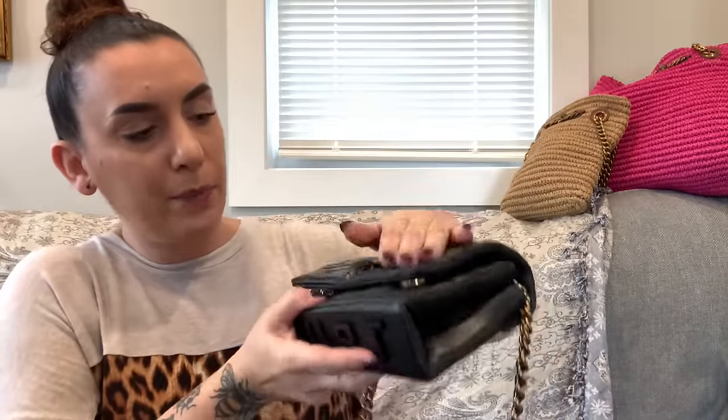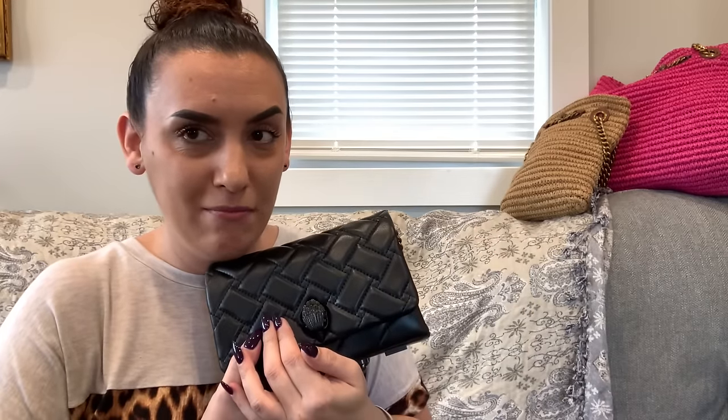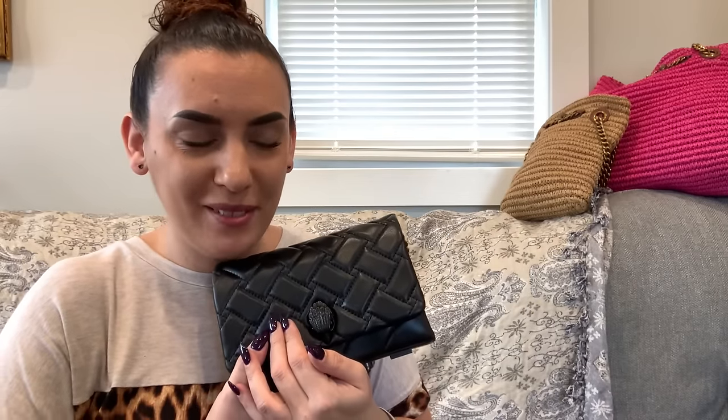So, I was looking on their website and they were having a 40% off sale, and I bought another one. So when that one comes in, I'll show it to you. But this is, like I said, the Mini Kensington. Yeah, Kurt Geiger. Love it. I'm obsessed with it. I can't wait for the other one to come in. I'll show you guys that one when it comes in.